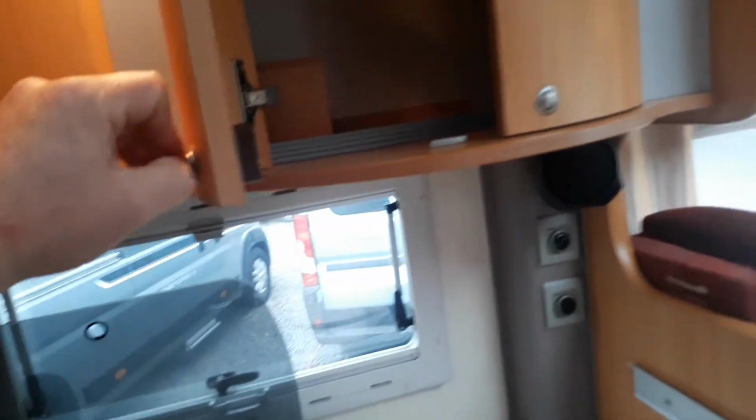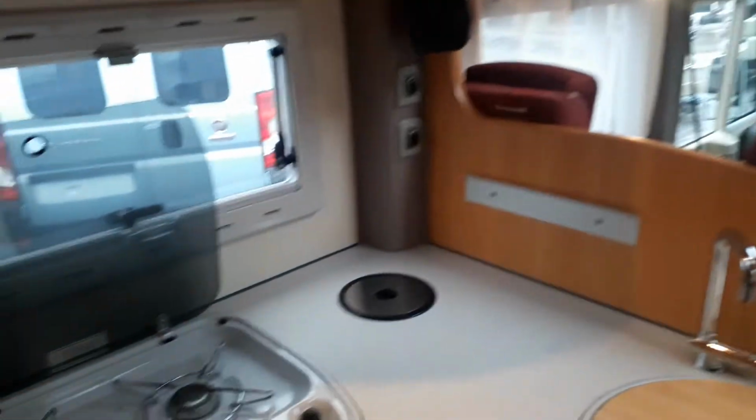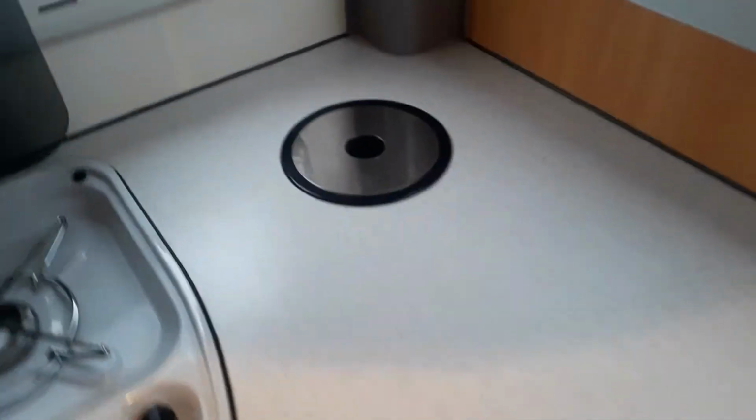Be nothing to stop you carrying a microwave in one of these cupboards and either taking it out or converting one of those to a microwave cupboard if you wanted to. You've got a bin here. Don't see many bins in motorhomes, but a very good idea. And you've got your heater controls.